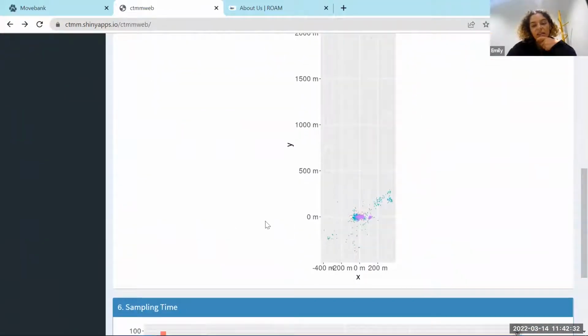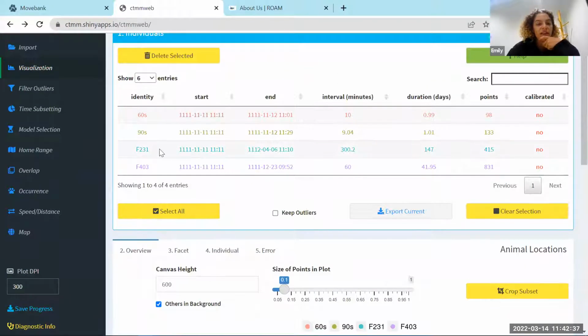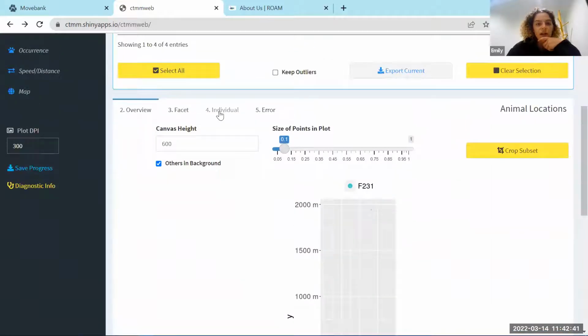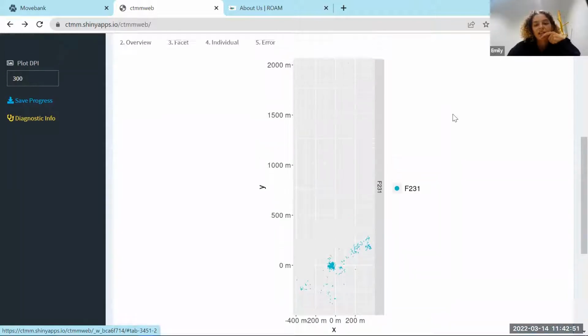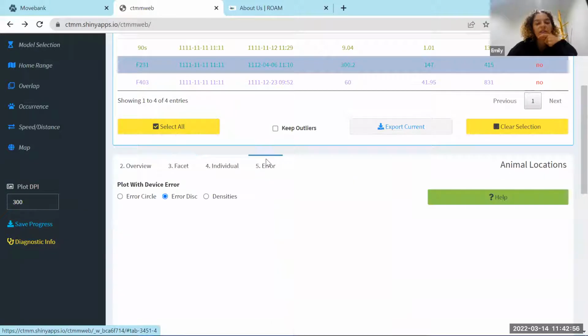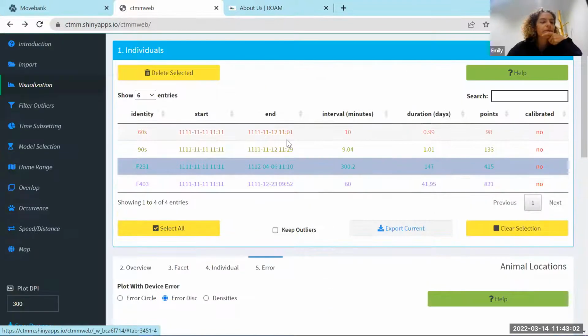So this one is all of those elements combined, but we could look specifically at an individual if we were interested in just one animal. This one, faceted plot of just that individual, and that outlier that we removed is still there in this plot. We can also do our error calibration directly in here and assign errors to our locations.